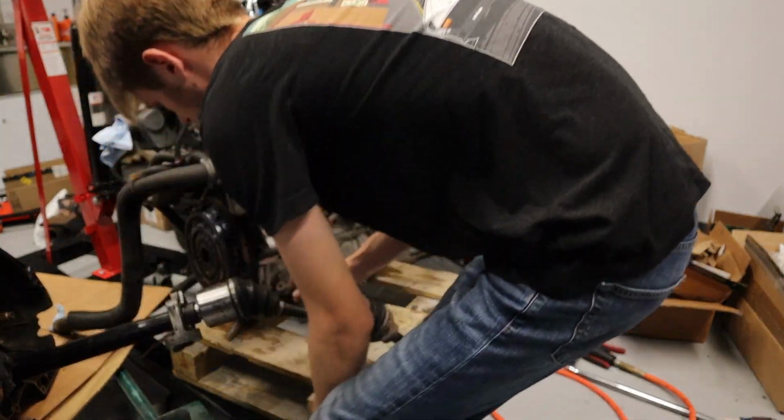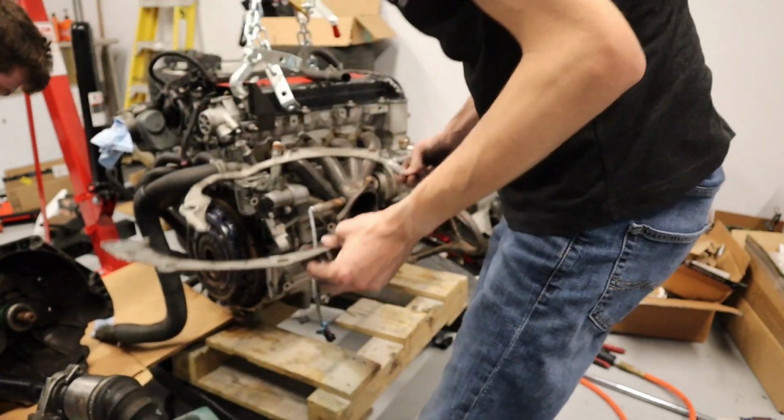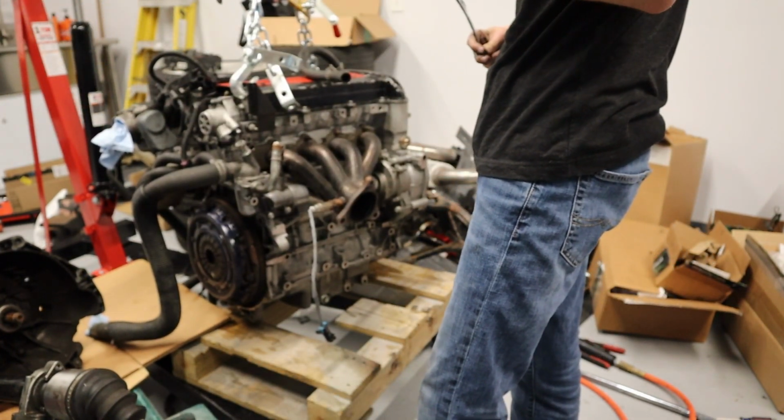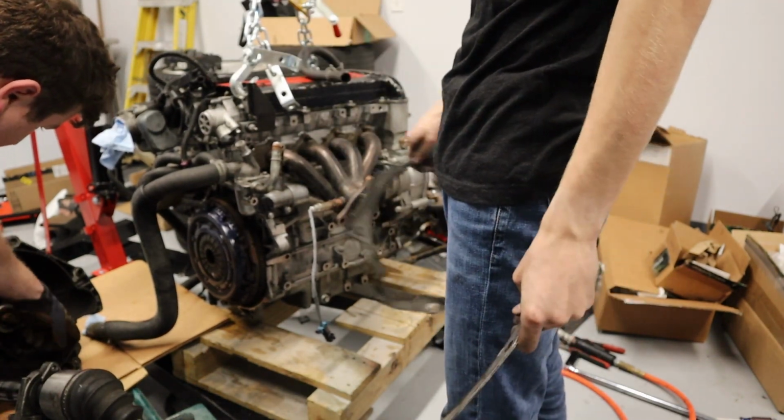Ooh. So here's the stupid little spacer. Mine is actually like broken. Oh. Yeah, that's what I've been saying.